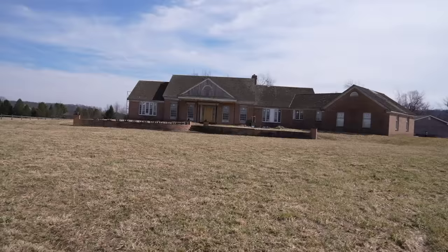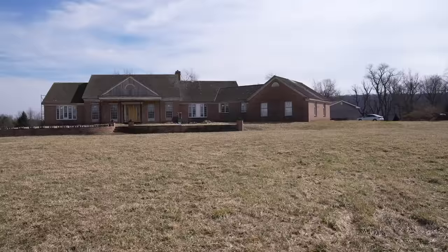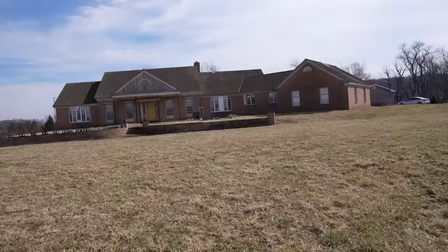But you can see, this is like a really nice house. Someone could fix this up and clear out the inside. The inside's definitely dated, but you could clean this up. It looks like they even started putting in newer windows. I don't wanna bore you guys too much. I'm gonna get some drone shots, but let's just jump into the inside.